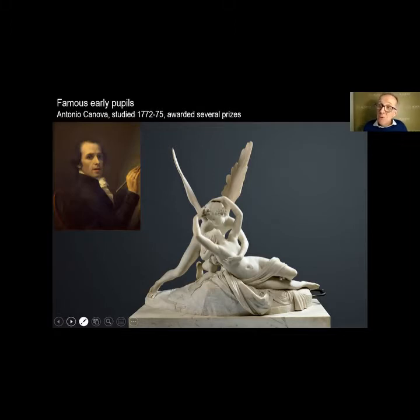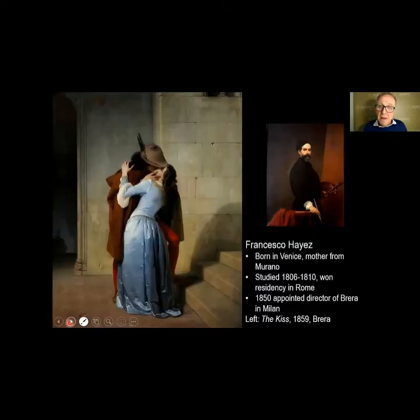By the way, one of the important things Canova does early in his career, he's responsible for bringing back many of the works of art which had been stolen by Napoleon from Venice when he arrived in 1797. It was Canova's job to assemble those and see their safe return. So the bronze horses, for example, are thanks to this proud student of the Accademia.